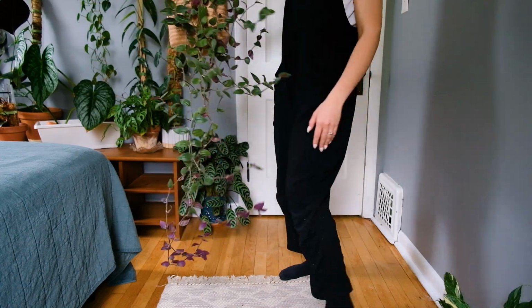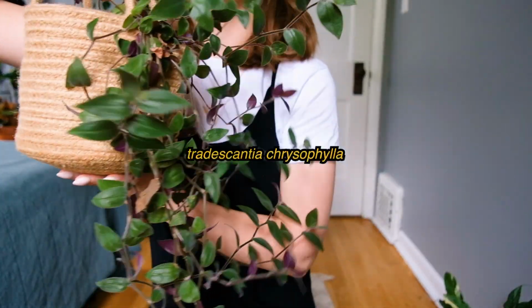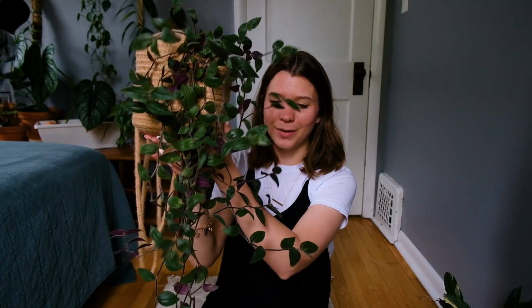Oh my gosh, it's so cute. Okay. This is my Tradescantia chrysophylla, or it was actually labeled as baby bunny bellies when I purchased it, which I think is a really fun name. Me and this plant, we go back, okay?